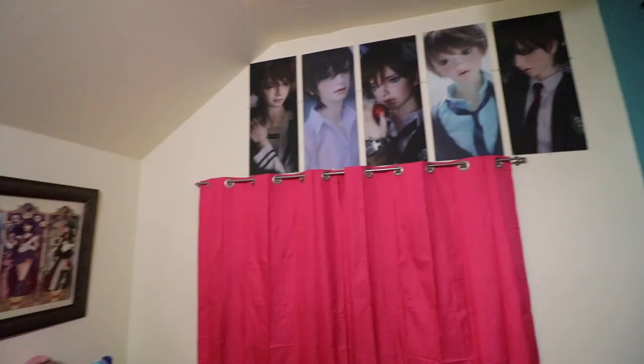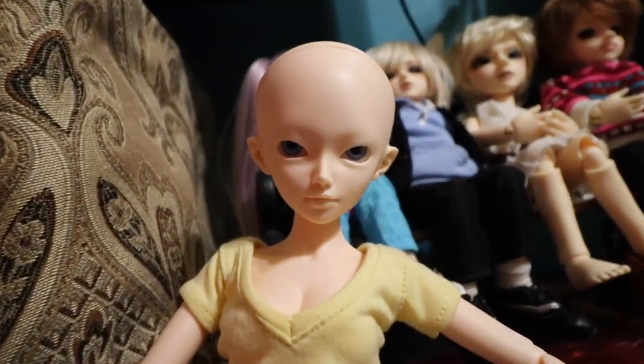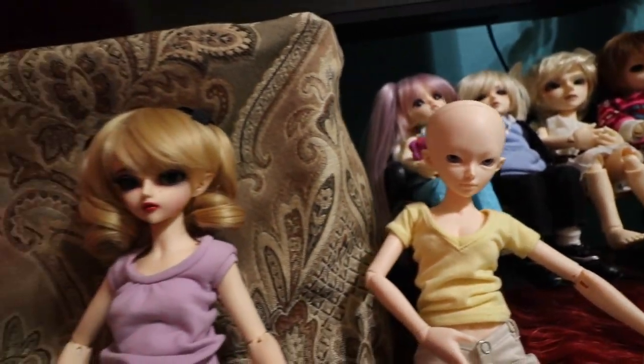I'm noticing that there is somewhat of an anime theme going here. I have the feeling that Allie would approve. See, these are fine. I like this. It's just some of the other ones make me a little nervous. Things whisper in this room at night. I'm getting out of here.